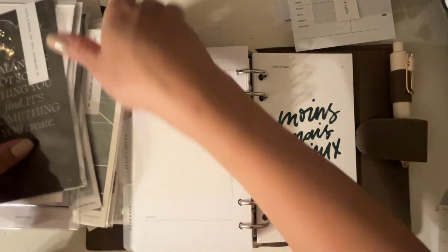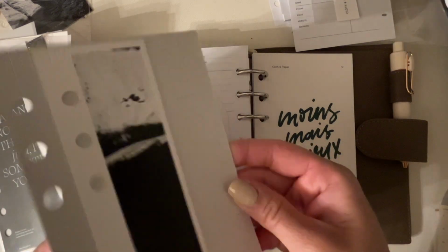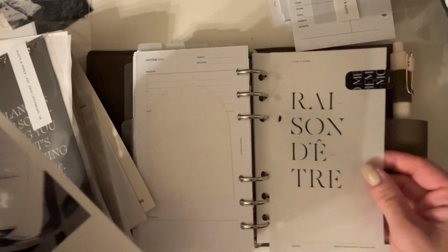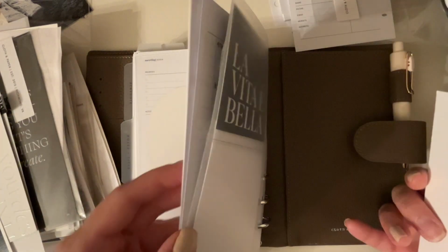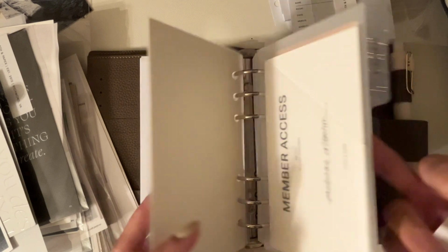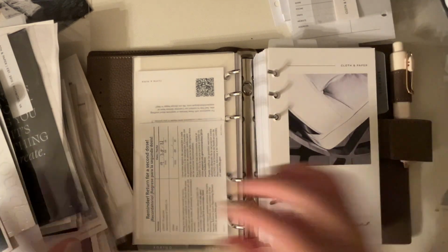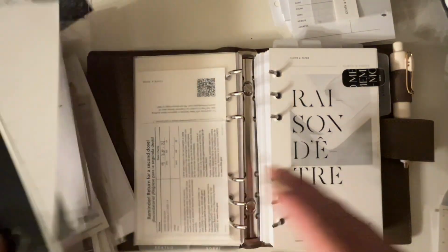I feel like this is too plain. I need more into it. Something more. I just don't know what yet. Oh, I love this one too. That's why you need a lot of dividers, because then you can have more. Put one here too, just because I like this. We'll add some clothes later.